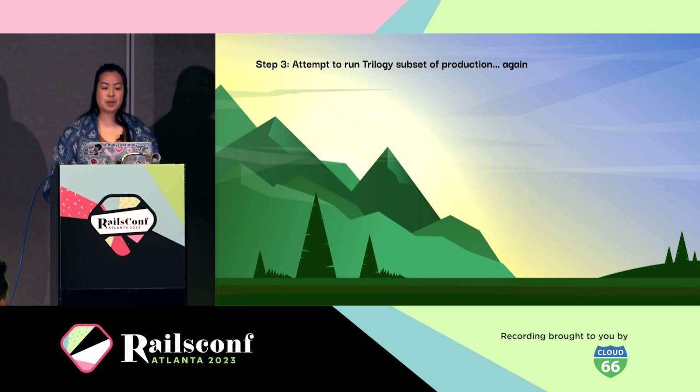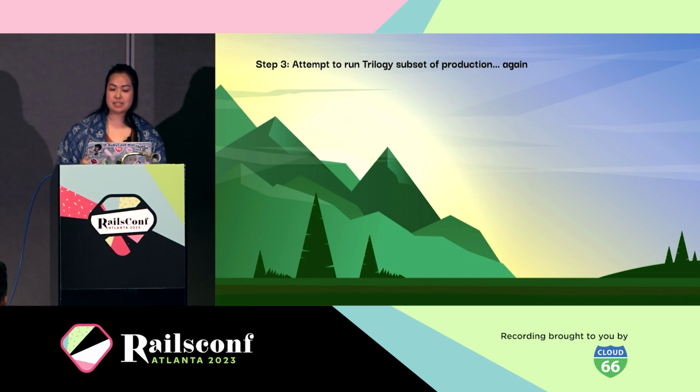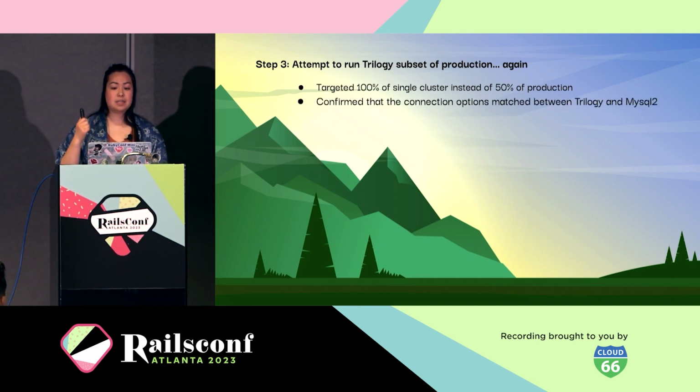Okay, so we were ready to try to run Trilogy on a bigger portion of production again, with that fix shipped to the Trilogy client. But rather than going straight to running it on half of production, we decided to reduce the blast radius a bit by running it at 100% on a single cluster. So we rolled out to 100% on one of our European clusters. We double checked that the protocol capability flags matched between Trilogy and MySQL 2, which meant that ProxySQL could share backend connections between them without needing to change users, and everything looked good.